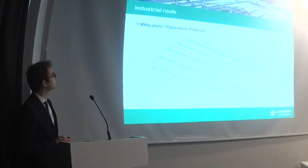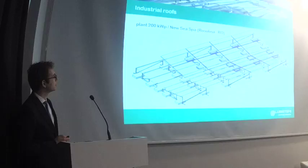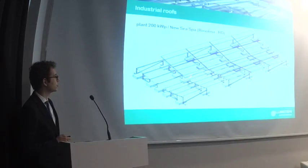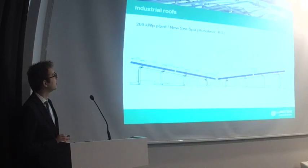A cooled structure, 1 megawatt in Padua. Another, this is an east-west solution ballasted on an industrial roof.